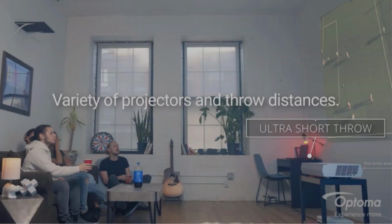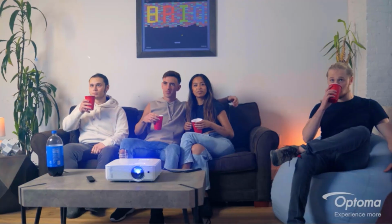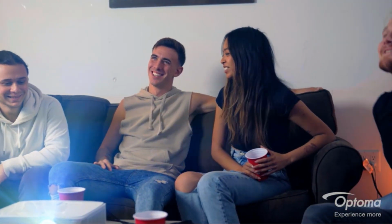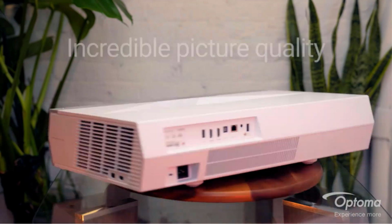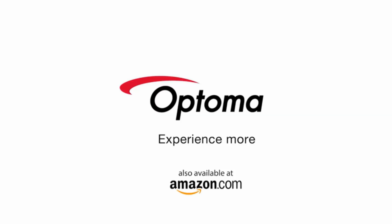Using its short throw distance, you can place the projector closer to the wall and still get a detailed picture that enhances your viewing experience. The projector is also equipped with a 1.3x zoom and vertical lens shift to give you even more flexibility when setting up your home theater.